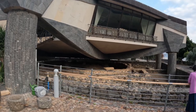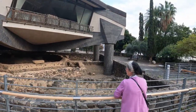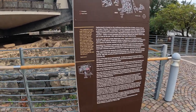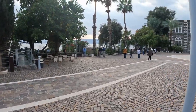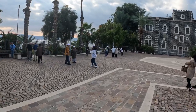That is the church, okay, and then down below is the house of Saint Peter. And that's the statue of Saint Peter, holding the key of heaven.